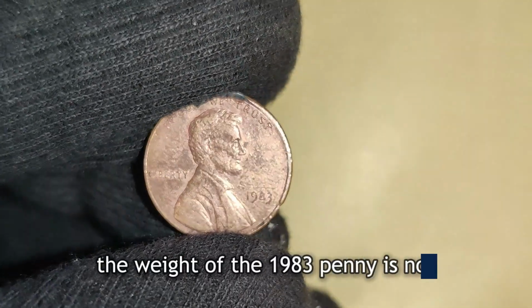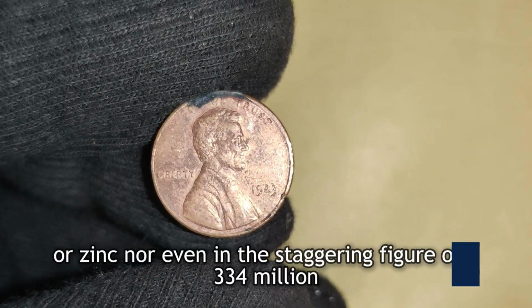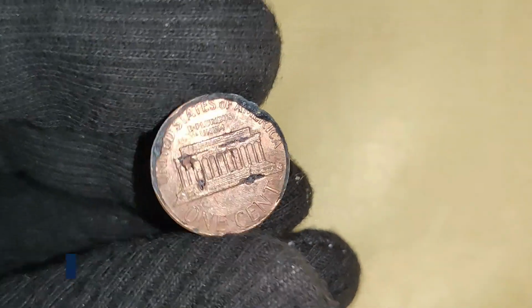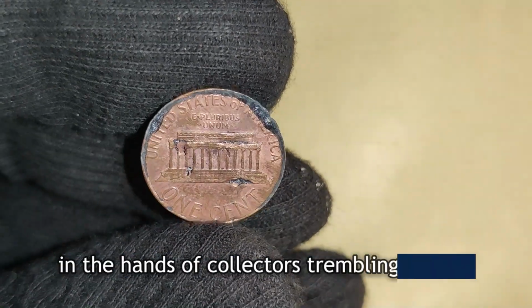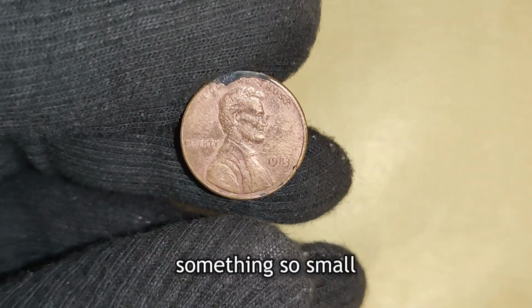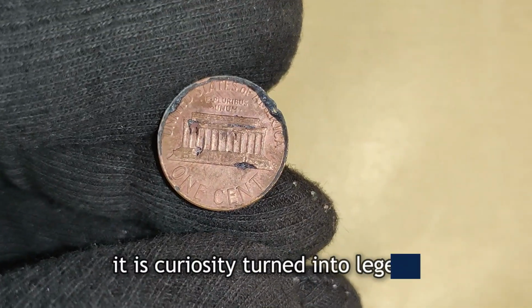The weight of the 1983 penny is not measured only in grams of copper or zinc, nor even in the staggering figure of $334 million. Its weight is measured in the countless moments of wonder it has created. In the faces of children searching through coin jars with hope. In the hands of collectors trembling as they hold history itself. In the imagination of a world that dared to believe that something so small could hold so much power. It is not merely currency, it is curiosity turned into legend.